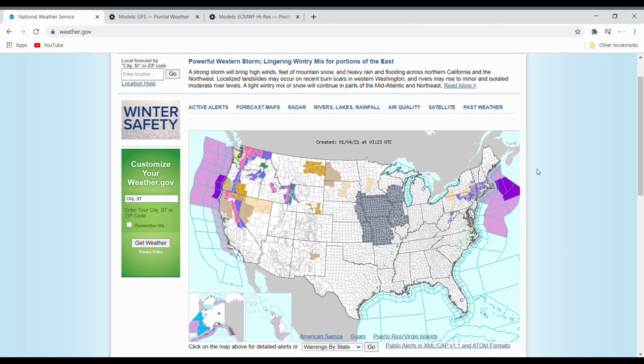Today we are going to be talking about the pattern that will bring a lot more snow to the Northeast. A lot more nor'easters are coming, maybe not to the same strength as Winter Storm Gale, but the Northeast should start preparing for a little bit more snow this month. The pattern is setting up to be that way.